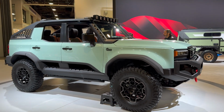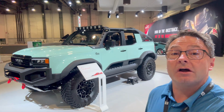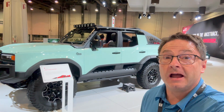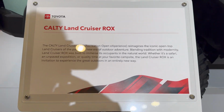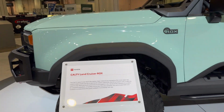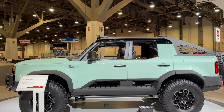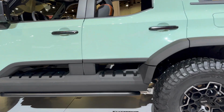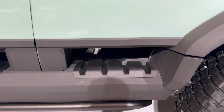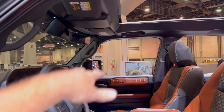This is the Land Cruiser ROX. You have got to see this at SEMA, the Toyota Land Cruiser ROX. Matter of fact, this is the Kelty Land Cruiser ROX open air experience here. You won't even believe this. Look at this. We've got the top off, but there is so much more to it. You've never seen this in a Toyota. Look at this, half doors. What? Half doors, no glass.